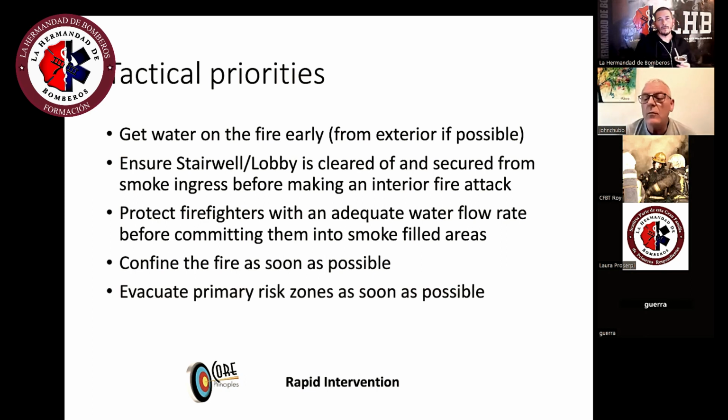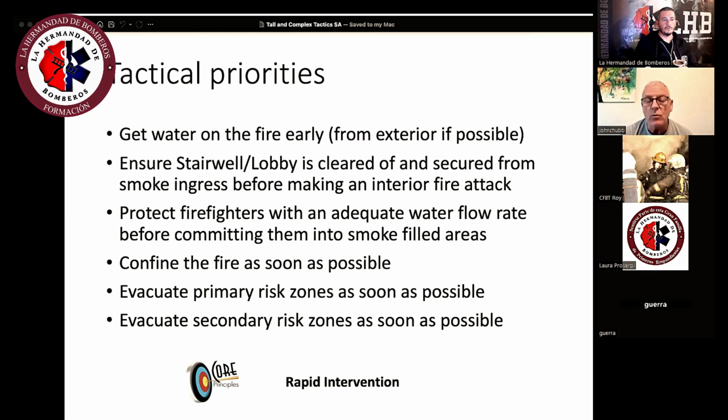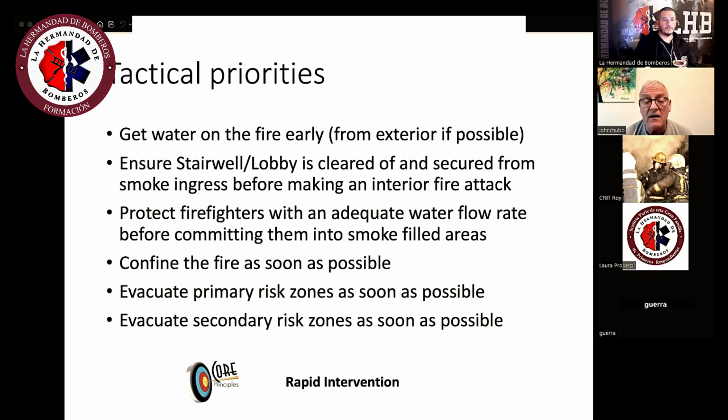Now, we were talking about getting people out quickly. So what we have done is we've divided the building into what we call primary risk zones and then secondary risk zones. We're going to talk about what that means in a minute. So the evacuation happens in a sequence.